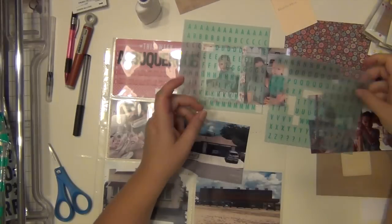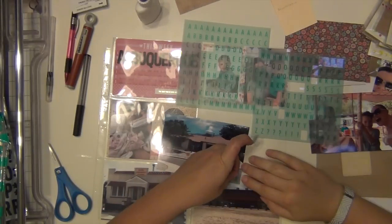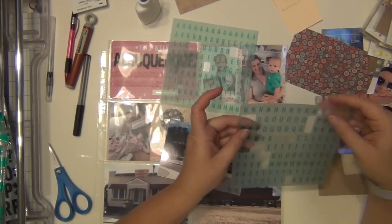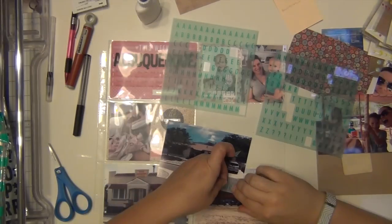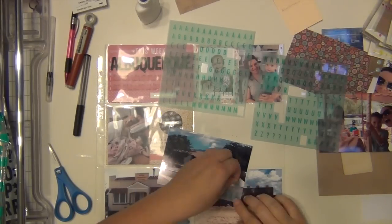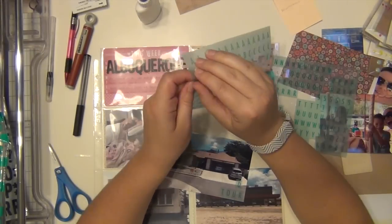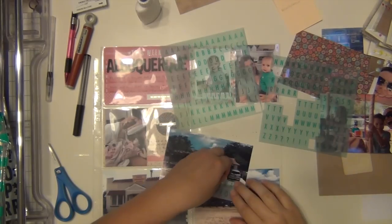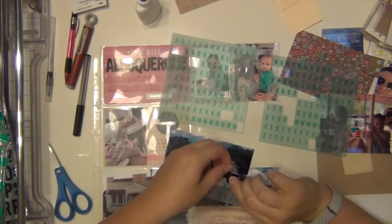Okay, so while we were there, we also did a Breaking Bad tour, which was kind of the highlight of the trip for me, because I have seen and loved Breaking Bad. Josh didn't see it, so he was just kind of there. But I was very excited. So I'm using these vellum stickers from Freckled Fawn, and I am going to spell out Breaking Bad tour.